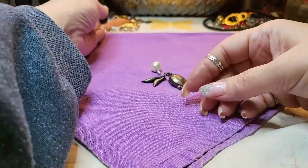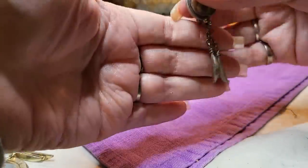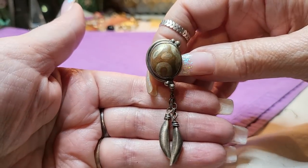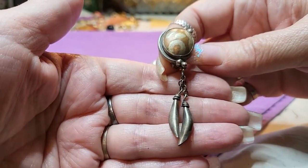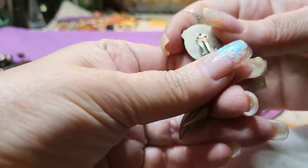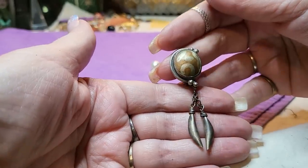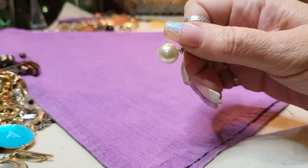Okay. And then we have another. Oh, we have a clip-on. Oh, wait, didn't we have this one too? I can't remember. Yeah, copper tone. It looks like silver tone. Kind of a pewtery look to it. Okay, I'll have to see if we had this. I can't remember now. I like it. And then a faux pearl post.